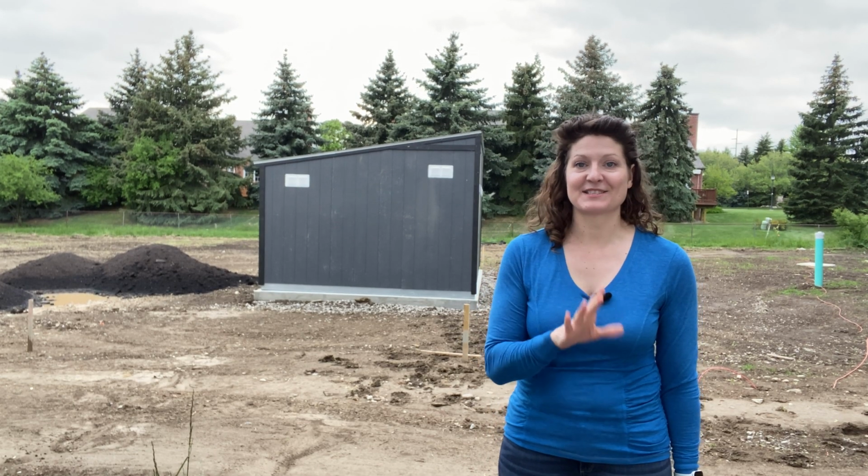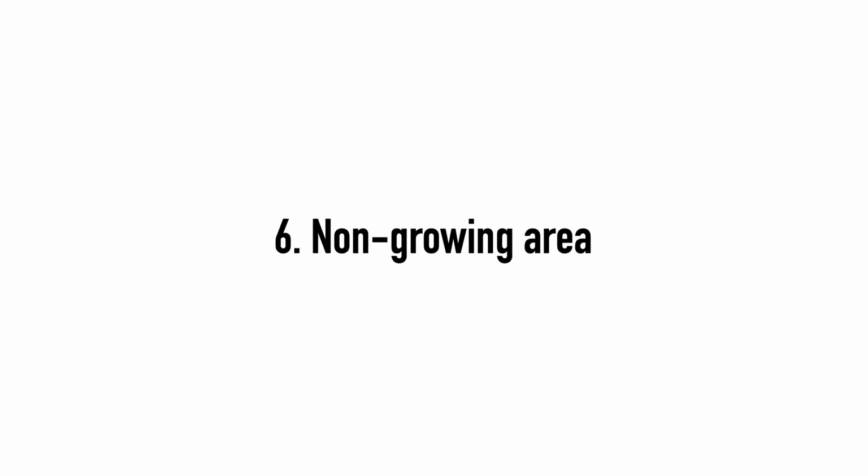Okay, last, final, but important topic. Sounds boring, but it isn't. The non-growing area. This was way more than I expected it to be, which is why I thought I would flag it for you guys.